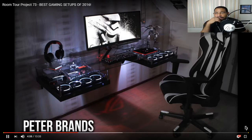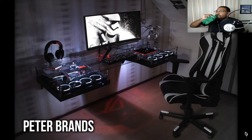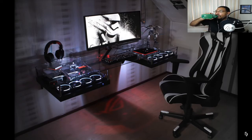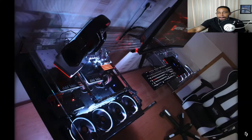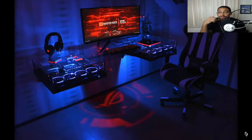And I showed off his creations in the past, and he is one who really revolutionized the whole desk PC build. If you just Google his name, you'll find his insane builds, but I'm really loving his personal desk setup here. It's entirely glass, so you can see every single bit of it, and the internal build looks awesome. Definitely staying with the white, black, and red theme. Primarily, I guess, black and red with subtle white light accents throughout.